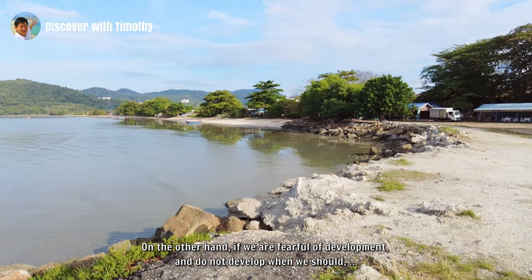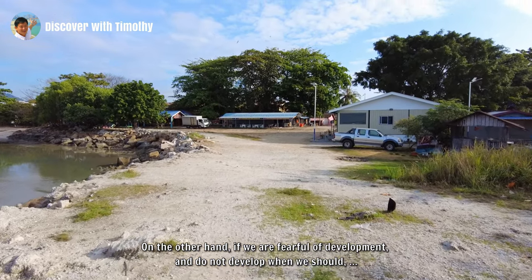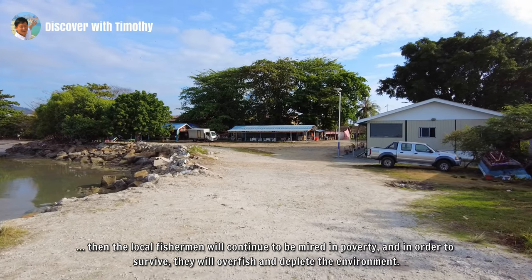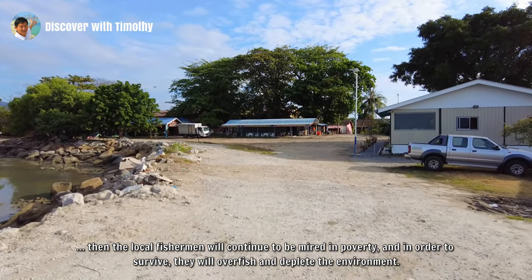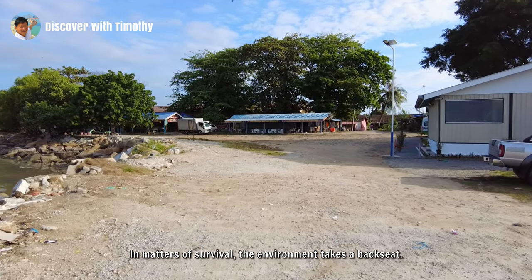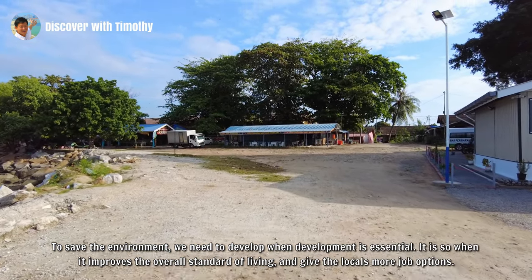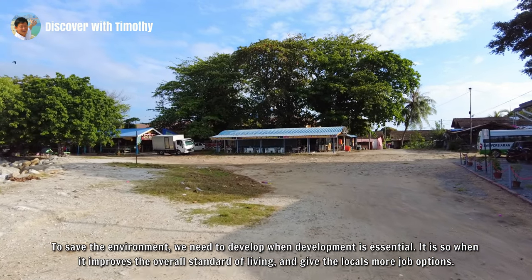On the other hand, if you are fearful of development and do not develop when we should, then the local fishermen will continue to be mired in poverty, and in order to survive, they will overfish and deplete the environment. In matters of survival, the environment takes a back seat. It is so when it improves the overall standard of living and gives the locals more job options.